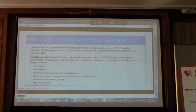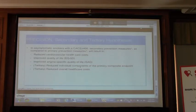And so that brings us to the secondary and the tertiary hypotheses that in this population of people, that secondary prevention measures compared to primary prevention measures will result in reduced overall cardiovascular healthcare costs, improved quality of life, improved angina-specific quality of life, and reduced individual components of the primary composite endpoint, and reduced overall healthcare costs.